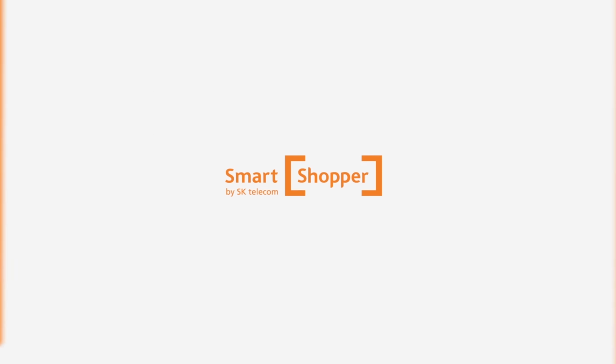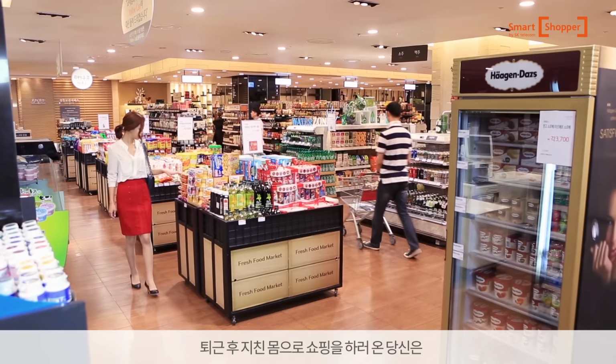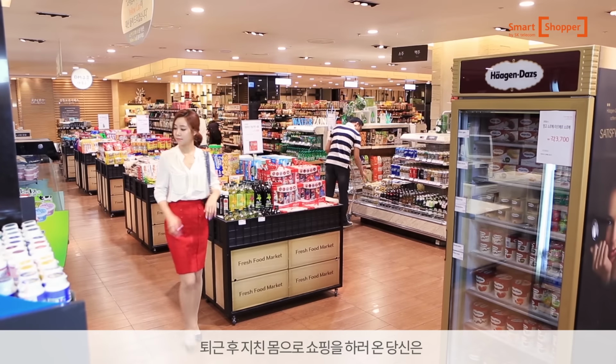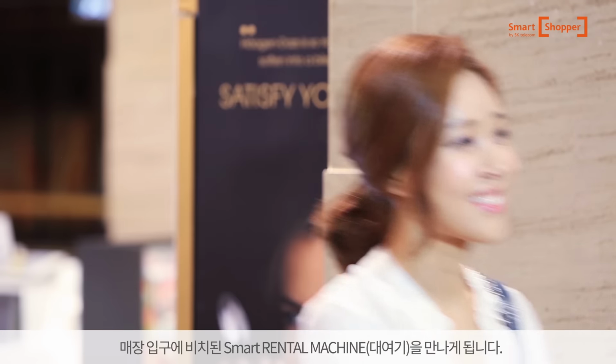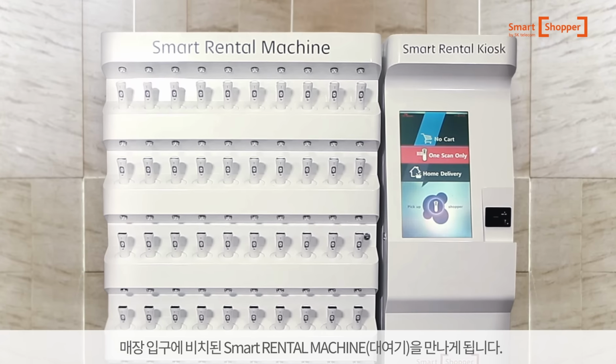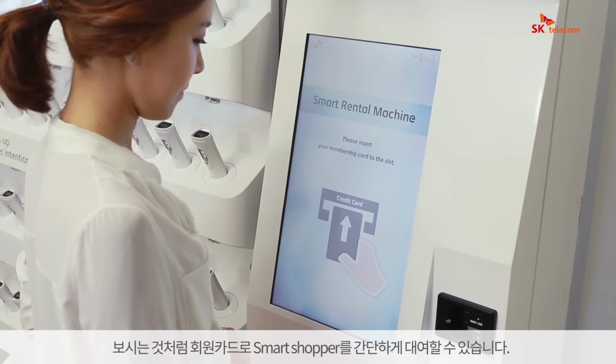SK Telecom, Smart Shopper. You have come for shopping with an exhausted body after work. Luckily, you meet the Smart Rental Machine when you enter the store entrance. You can rent Smart Shopper simply with a membership card.